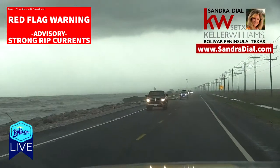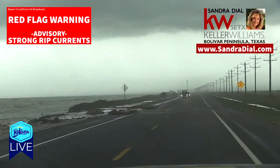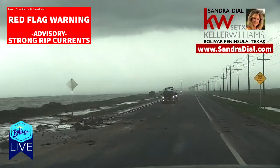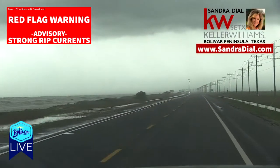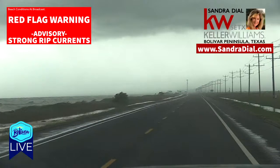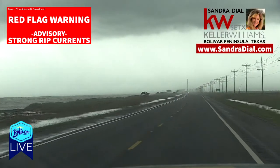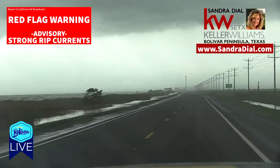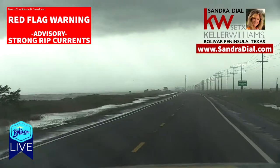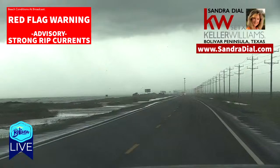The road's passable. You can get to Bolivar. You can cut through from Galveston. You can make it through. Water's not over the road. But it's the material that's on the road that worries me, because I think from here on out, the storm will probably hit sometime today. I'm hoping around noon or 1. And so hopefully our tides will start dying down tomorrow morning, and we won't have these rough tides.